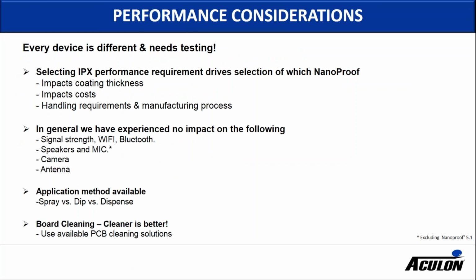So something to keep in mind for selecting the right level, the right material, is every device is different and needs testing. So you're not always going to get to the desired level of performance or success right away. So there's many considerations: the thickness, the cost, handling requirements, and what manufacturing process you want to utilize. But working directly with us, we can usually find a common ground of price, performance, and process. And especially with the new 7.0 and 8.0 materials, we're finding a significant level of success with projects where in the past would have taken months of collaboration. We're getting to the desired performance much more quickly.